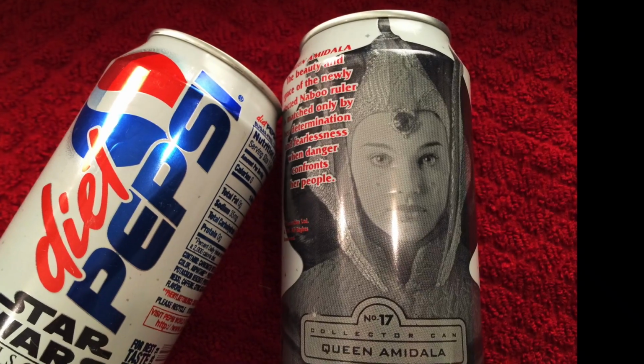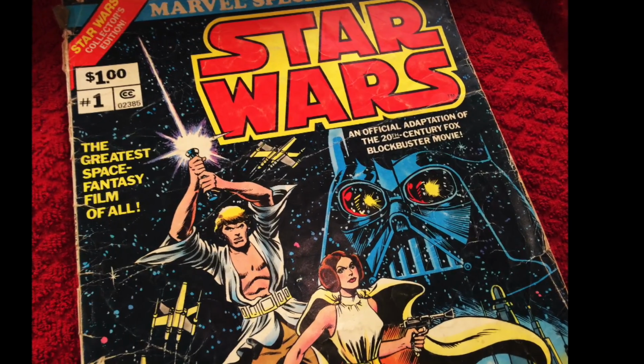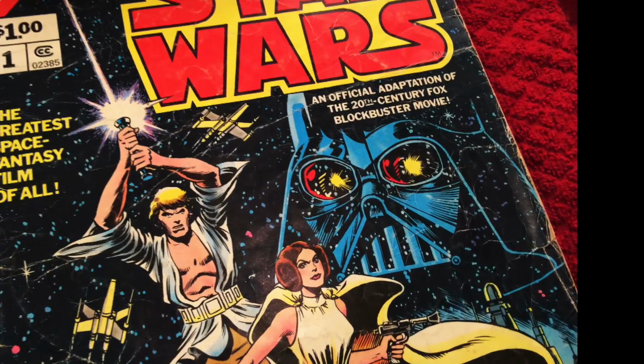I don't know. Another thing that I have, this is something I had when it first came out. This is one of the official Marvel special edition Star Wars comic books. And this is oversized, obviously. This is issue number 1. That's so rad.